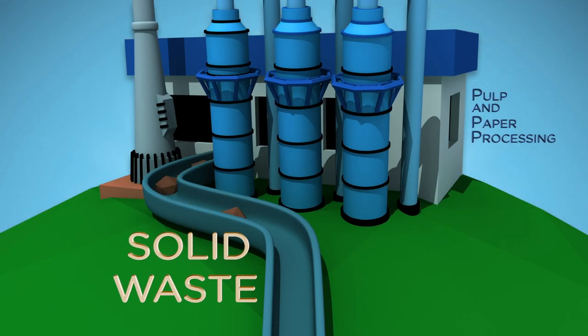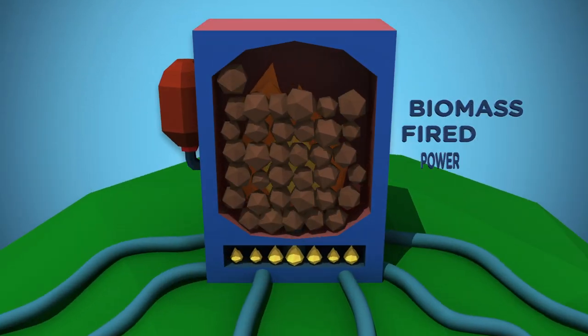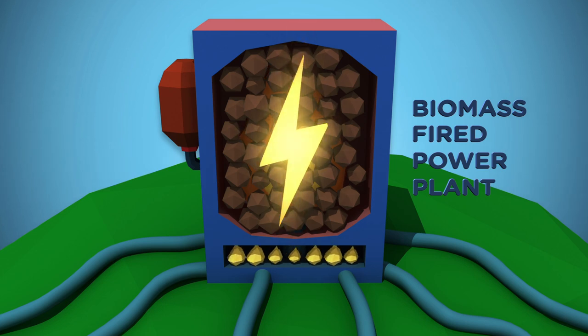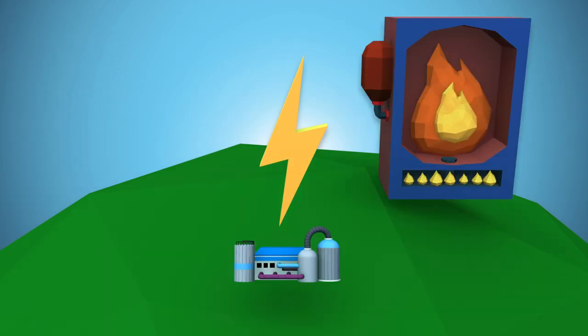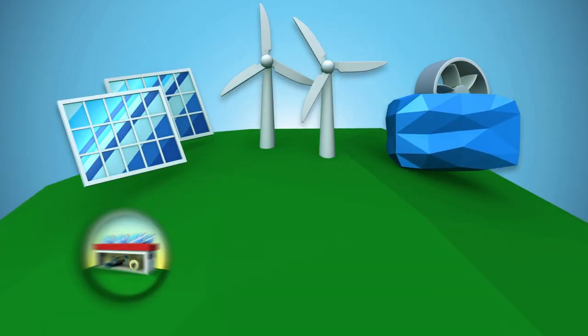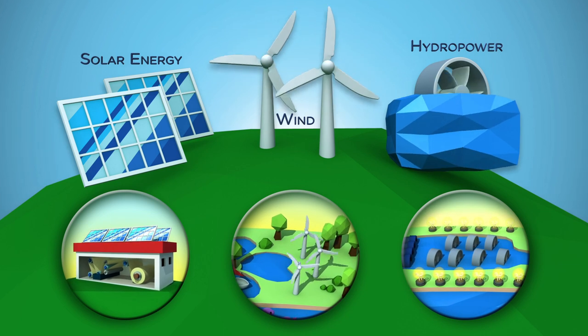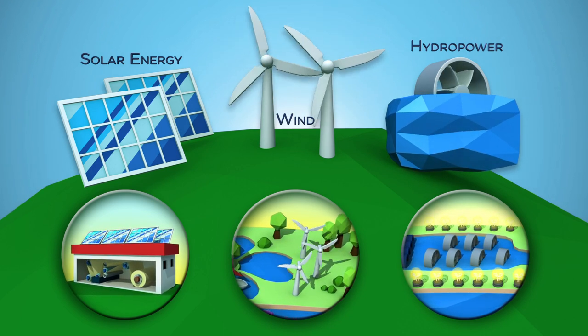On the other hand, solid waste from the pulp and paper process will be fired to generate electricity through the biomass power plant. Additional renewable energy sources, such as solar power, hydropower and wind power, will be integrated into the GTP to provide clean and green energy.